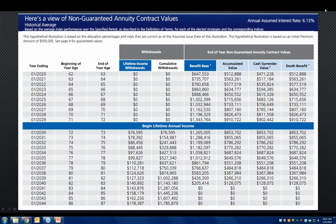As you can see, that benefit base is growing much faster because it's growing at 175% of the interest earned versus what the accumulation account is. As you can see, this is illustrated at 6.13. If you look at the top right corner, that is the assumed interest rate. The way I allocated this was a combination of the BNP and the Janus strategies. But as you can see, I waited the 10 years. I believe on the guaranteed side, the guaranteed income was around the 30 to 40 mark.